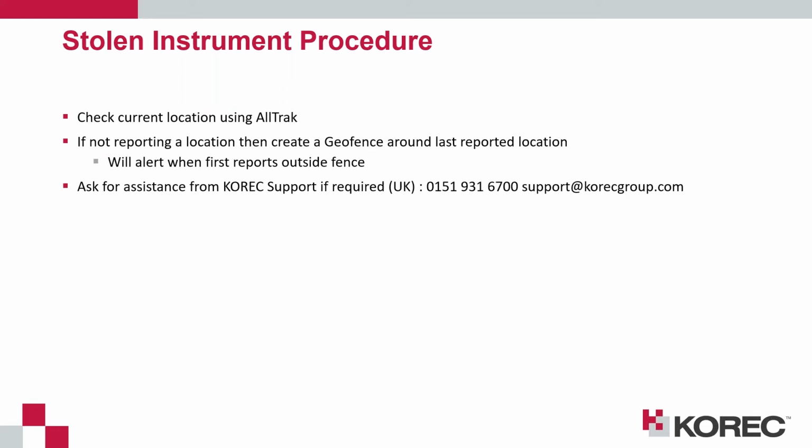So if you have difficulty with any of this, with the AllTrack system as a whole, or your instrument is stolen and you need assistance in tracking its position, then by all means get in touch with us. Here is our UK support office contact information shown on the screen, telephone number and email address. Report the incident to the police and advise them that the total station has a tracker on board and can be tracked.